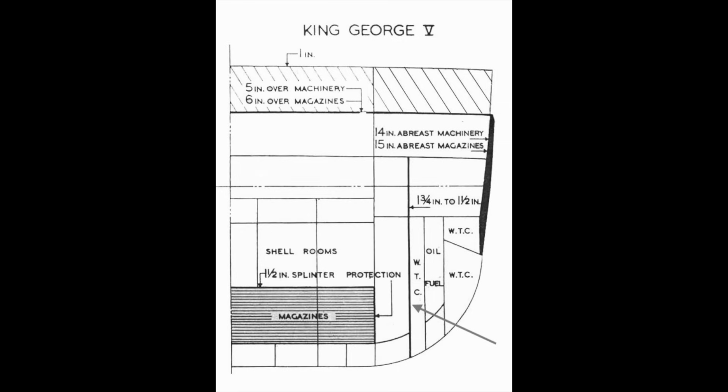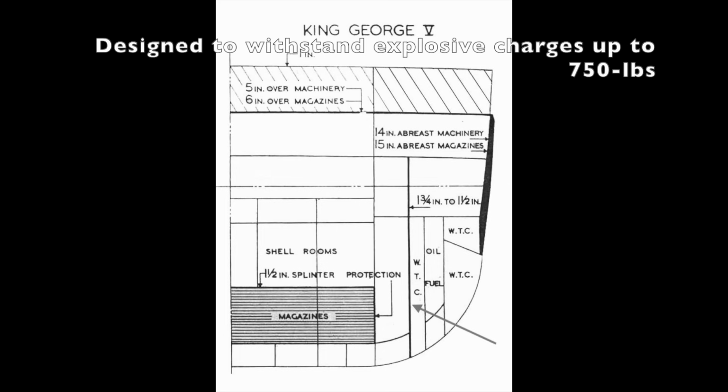On the King George V class battleships, the anti-torpedo bulkhead was approximately 14 feet inboard from the outside of the ship. This intricate system of voids and layers of oil and water-filled compartments came to be known as the liquid sandwich, and in the King George V units, the side protection system was designed to withstand torpedoes and mines with warheads up to 750 pounds.